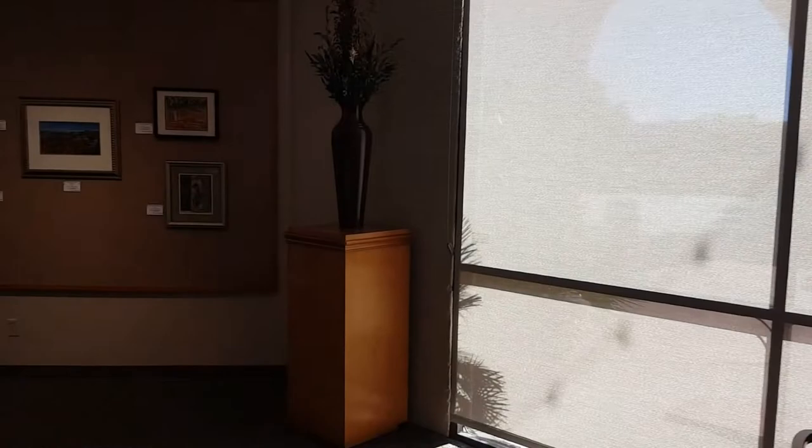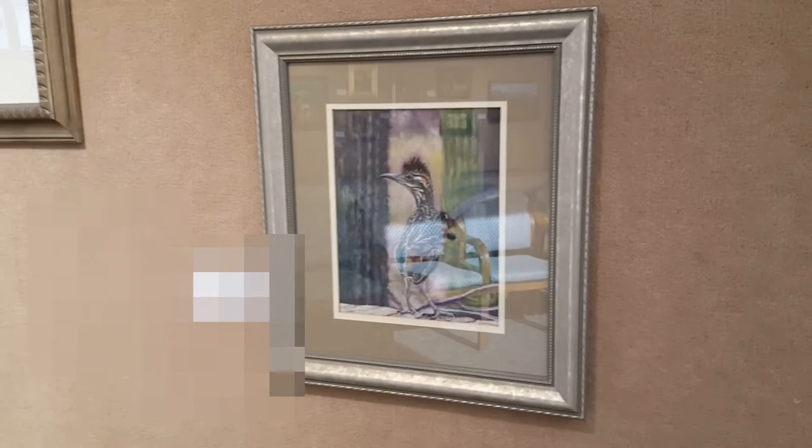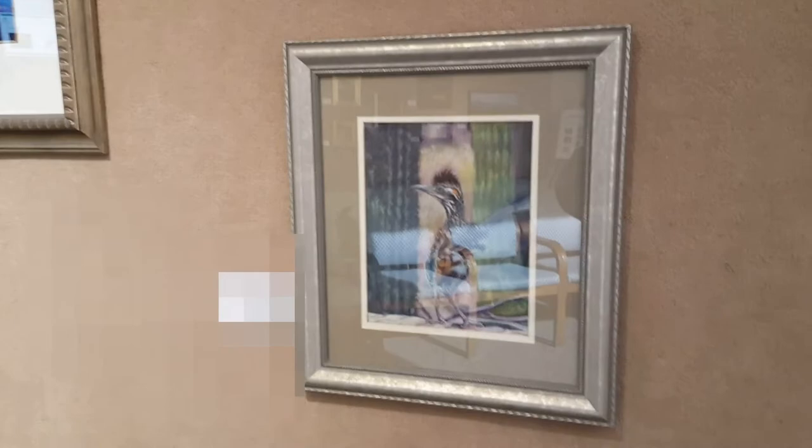I'm gonna start over on this side to keep the glare to a minimum. Roadrunner booty. It's the back end of a Roadrunner. Linda has amazing talent. I mean, I see these birds and it looks very much like it.